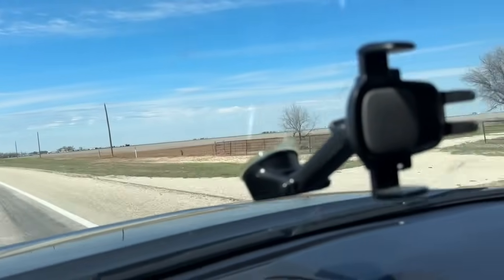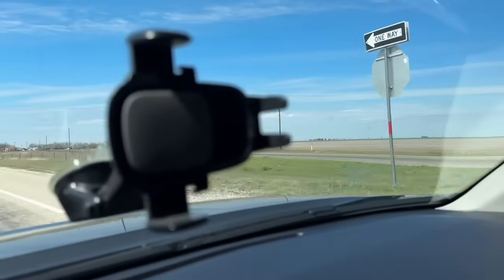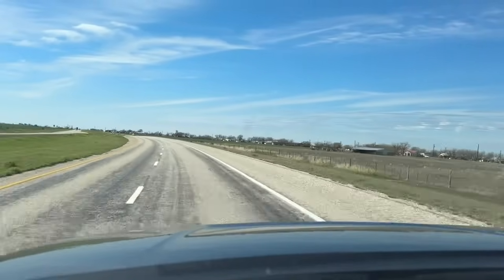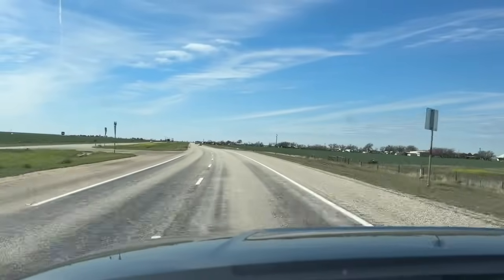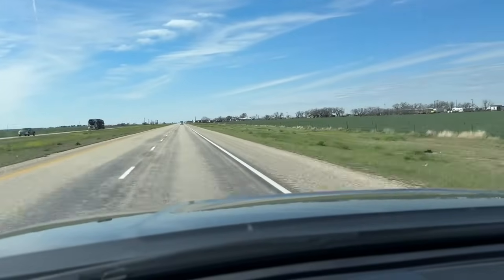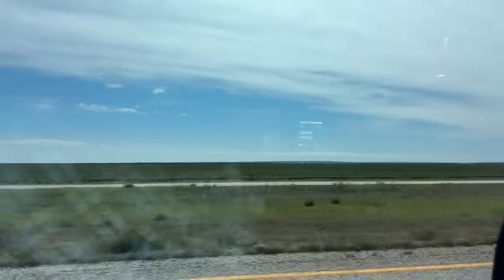Here's something that was just harvested. I'm on North 87, State Road 87 in Texas. Brady, Texas is behind me. No, it wasn't Brady. Something else. That's way back there. Little agricultural area we're in.